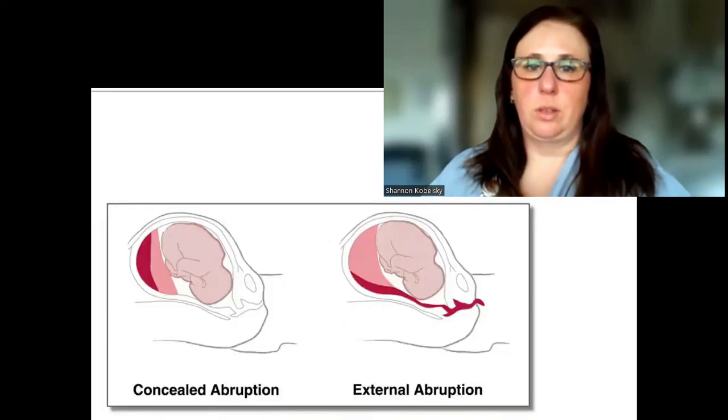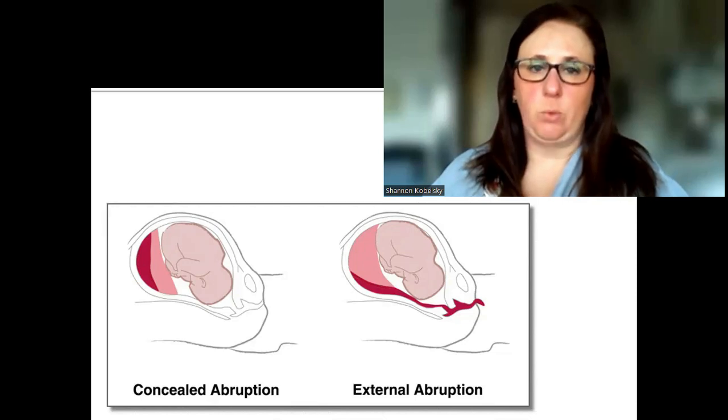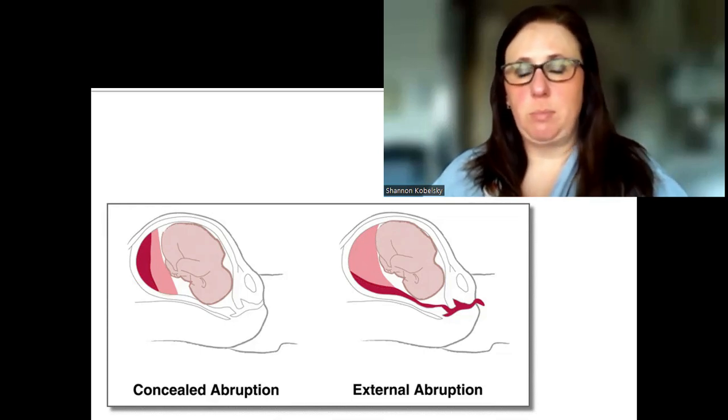So the patient may abrupt, and we may or may not see blood out the vagina. It just depends if the blood is accumulating in front of the baby or behind the baby.